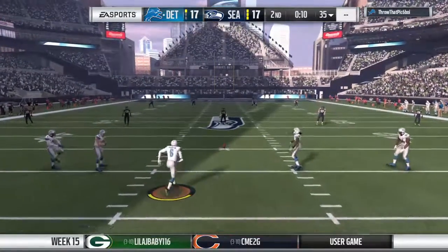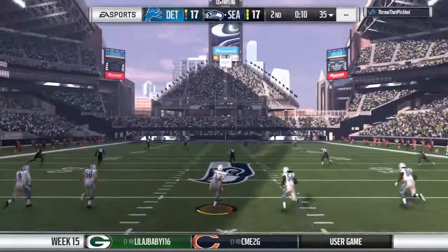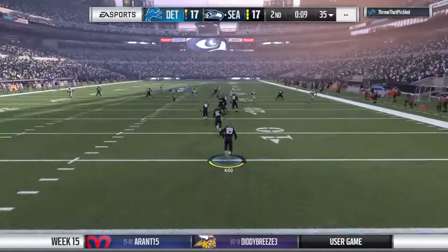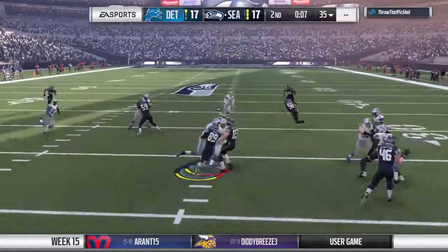And that 3-point tally now means we are even here toward the end of the 2nd quarter. And what a way to end the half. Put some points on the board, feel better about yourselves as a team, and you're right back to even.